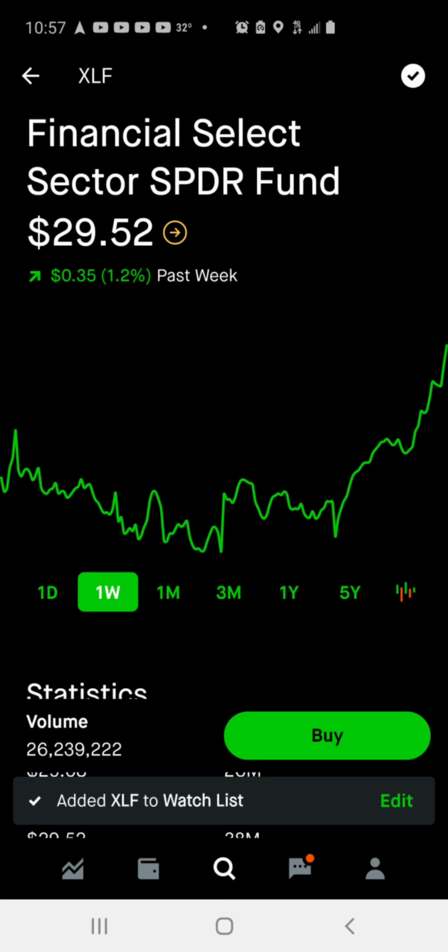Then you got ticker XLF. This is a financial sector Spider fund. This here was beaten down about 35% during the pandemic. Probably has about 3 to 4% growth left in it. Nice dividend yield of 2.03%. And this tracks the best financial stocks out of the S&P 500. And this is also a Spider fund.